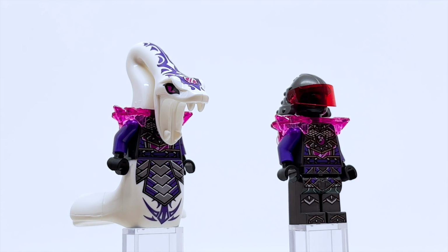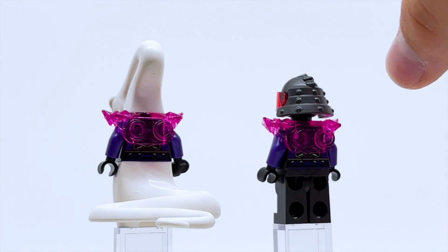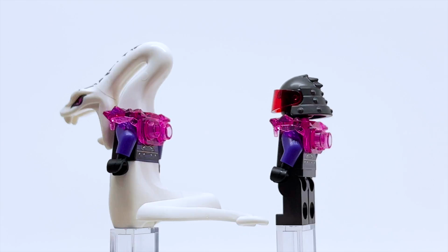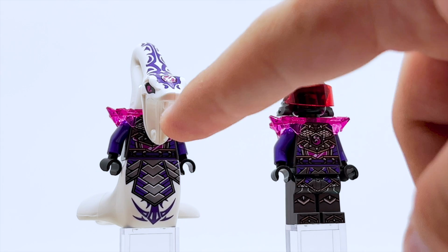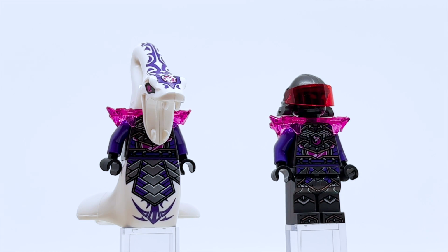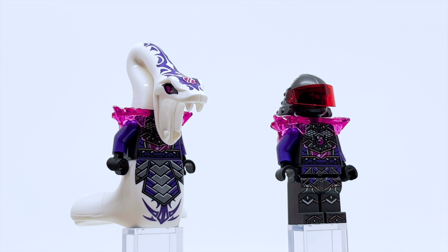They both have that same crystalline armor piece that the smaller Crystal King had, though here it is in trans pink like I mentioned. There's studs at the back where you can attach something if you want, and they both do share the same torso piece, so I won't be taking Pythor's head off, because everything you see on Mr. E is the same on Pythor. But they do have different legs, obviously, because Pythor has this big long snake tail, and I love the way that silver armor transitions from the torso into the tail. That's a really well designed print.